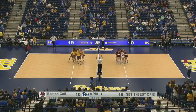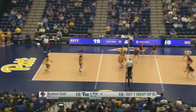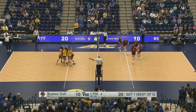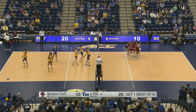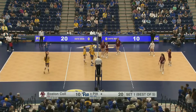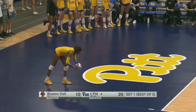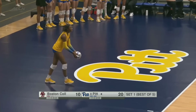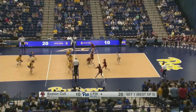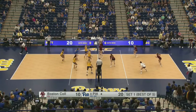Panthers are going to get the point after deflection off the attempted for these young players. Stafford on the serve. It's going to be called a Pitt point. Service ace for the freshman. It's part of the Team USA Youth National Team back in 2022 on a gold medal. It's the first Panther to ever do that, making history before she even got on the team. 20-10, Boston College needs to stop the bleeding here.